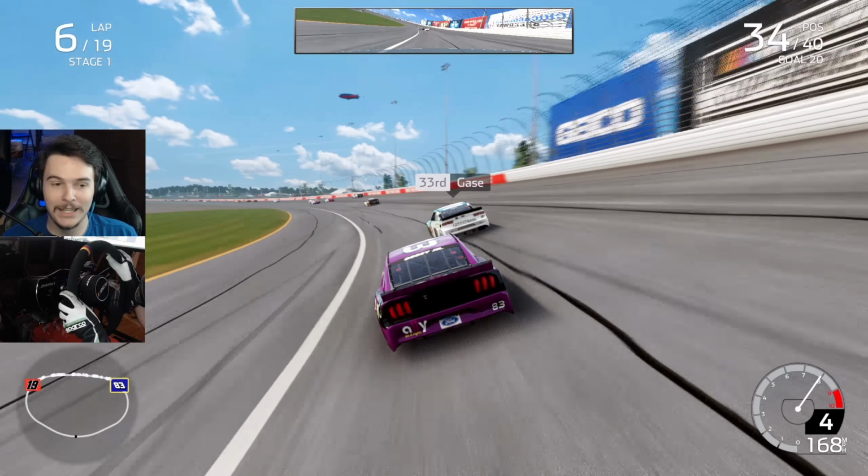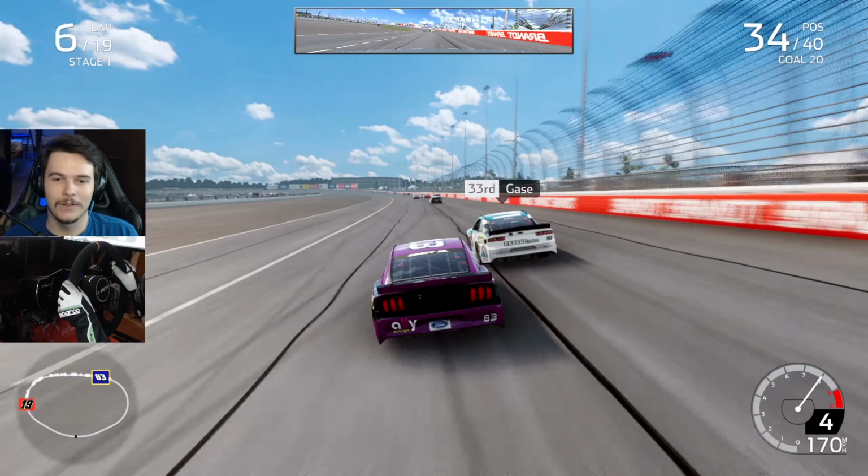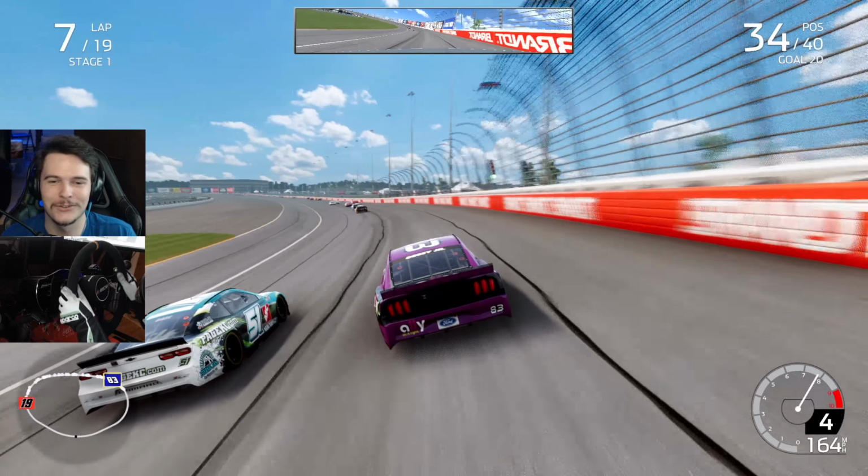Man, Truex in the lead again. He's just OP in his career mode. This is the alternate universe where Martin Truex Jr. actually won the damn war.